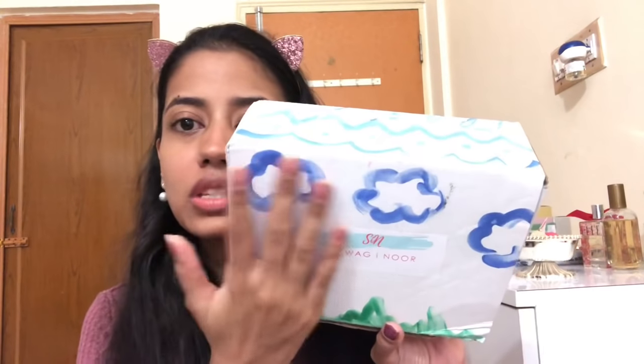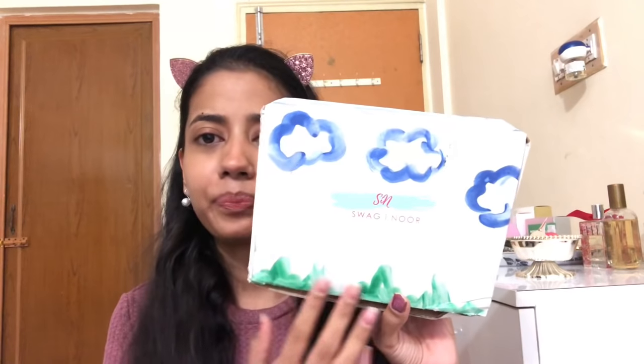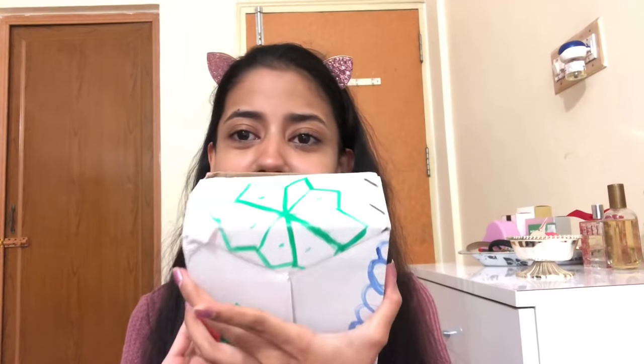But before that, I'm going to show you what I received in this month's Swaggy Noor box. Now this month's Swaggy Noor box was very cute because the kid was very, very creative. So he's first made these clouds, and then there's this grass, and then there's lotus, and I'm guessing this is water. And then there's one design here, and then there's one design here. So cute. It's really cute.